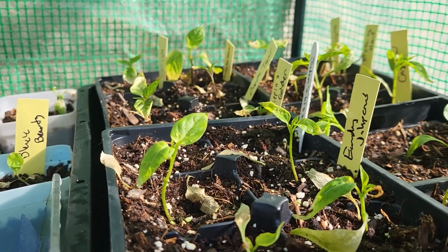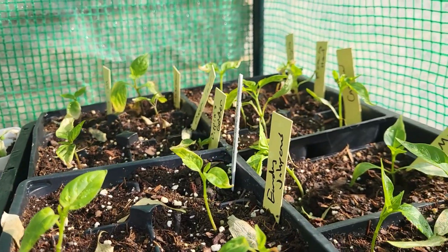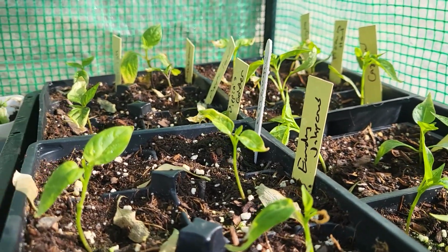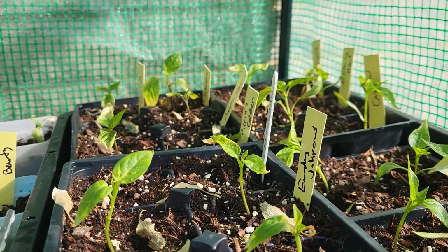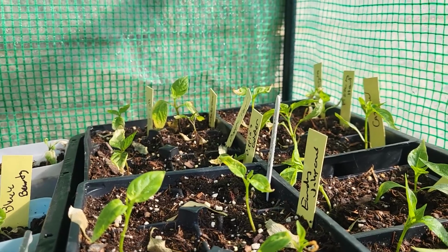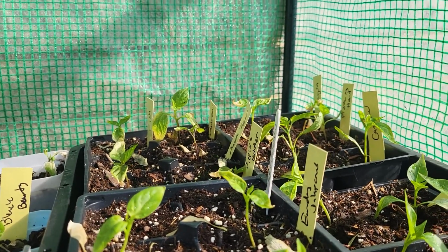And some of them are getting these nicer, healthier leaves, so I'm hoping that will continue. I've got a mix. They're mostly not hot peppers, and I like to have some pretty hot peppers as well, so I'll probably still be purchasing some starts, but yeah, they're certainly giving it a go.